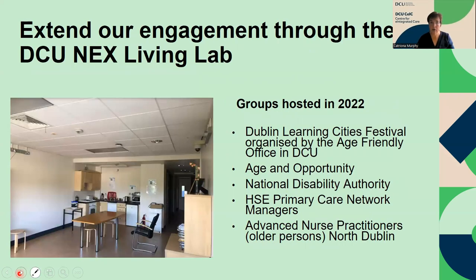And then probably our most successful thing in terms of engagement is our DCU NEXT living lab. We have a facility on the first floor of the nursing building where we have a little bedsitter community flat, and we've installed all the technology from the project in there. So we can use that as a demonstrator, and people can come and visit. We have hosted groups since the summer in that space.